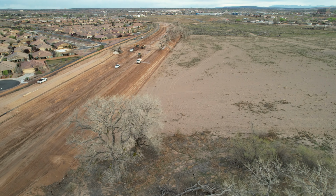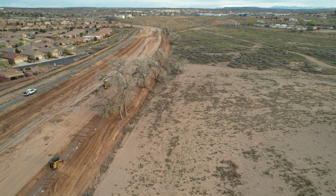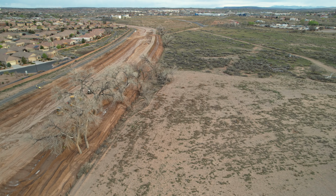The purpose of the project is to improve water flow through the arroyo, mitigate flooding in the lower part of the arroyo where it flows into the Rio Grande River, and prevent erosion of the banks of the arroyo. The work begins near the bridge where Highway 528 crosses the arroyo.